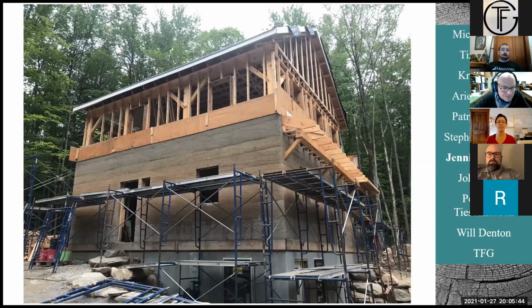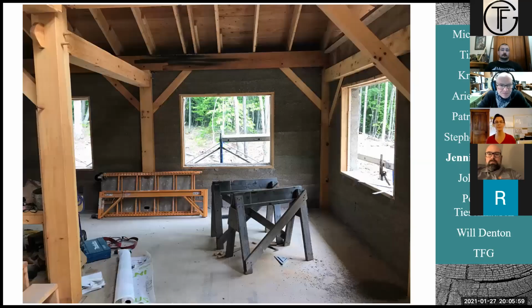Hemp Crete is cast in 2-foot lifts that run all the way around the building. The material is placed into the wall by hand or with a mechanical chute, and then packed lightly around the structural frame. A typical build this size will take 2 to 3 weeks to install. Next slide.